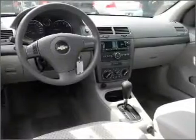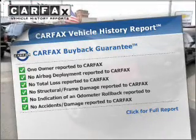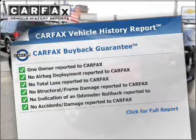With a reliable engine connected to a smooth shifting automatic transmission, an included Carfax vehicle history report allows you to purchase with confidence and the knowledge that your buy was a smart choice.